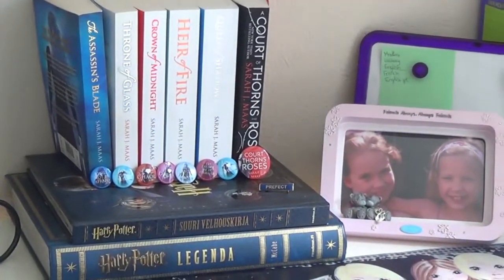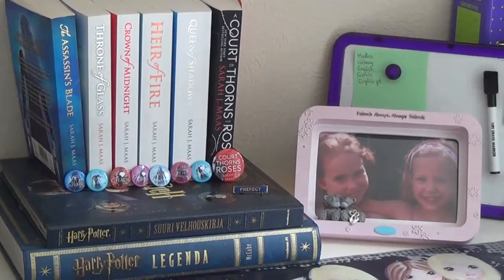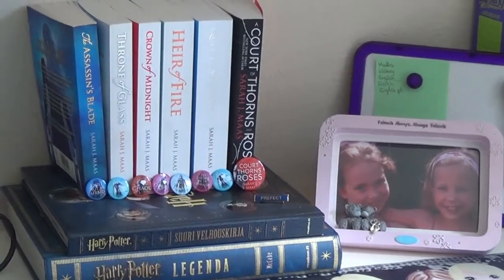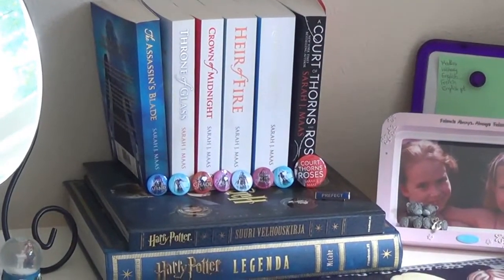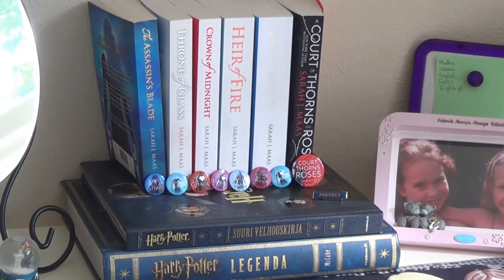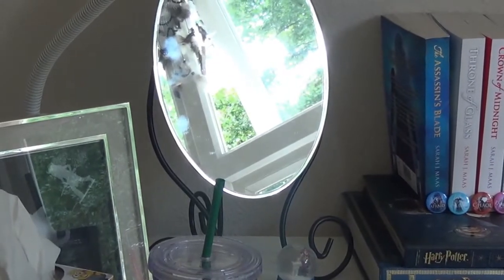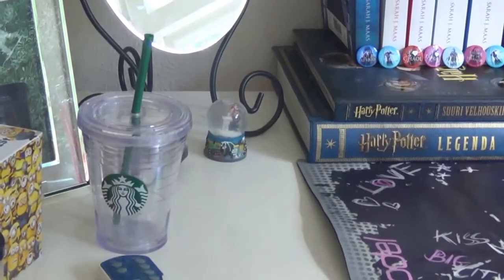Then I have my Harry Potter Legends book in Finnish, and my Harry Potter, I don't know what it is in English. Then I have all my Sarah J. Maas books, The Assassin's Blade, Throne of Glass, Crown of Midnight, Heir of Fire, Queen of Shadows, and A Court of Thorns and Roses. I have my prefect badge, because I'm a prefect in school. And then I have all these cute little Throne of Glass badges. There's six of them. Oh no, wait, there's seven of them, and then a Court of Thorns and Roses badge. And then I have this mirror, which is from IKEA. And then under my mirror, well done, I have stuff in the way.